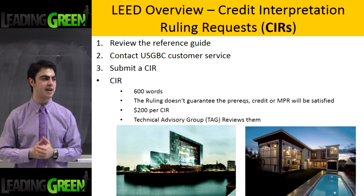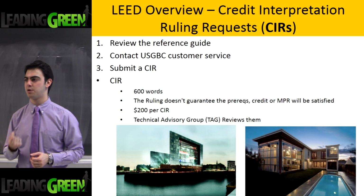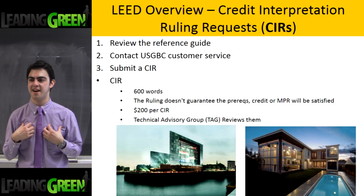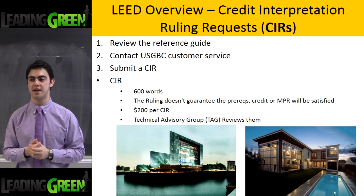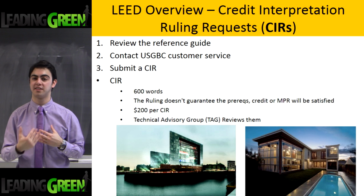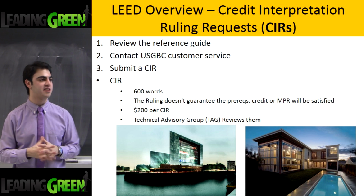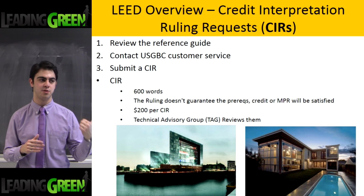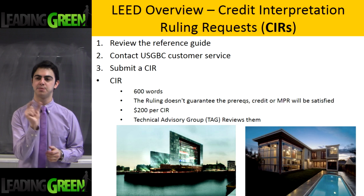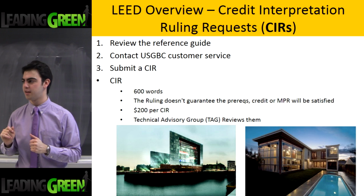And they'll come back to you with a yes or no and why. However, they're not precedent setting. What do I mean by that? I mean, if I submit a CIR and they say yes to me, it doesn't necessarily mean your CIR will be said yes to, because maybe my project has very unique needs. However, there is a nice bank of all the CIRs asked out there, and if you have a very similar question and don't want to spend $200 on this, you can say, as per CIR X, this is why I should achieve the credit.